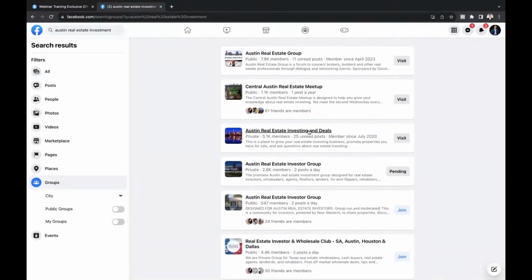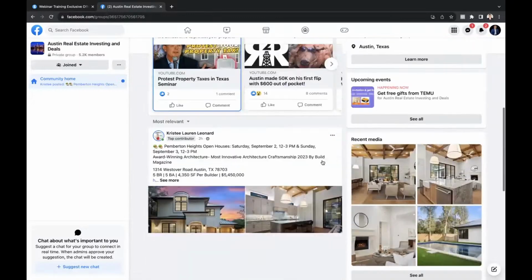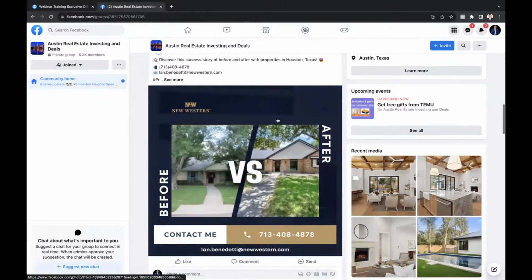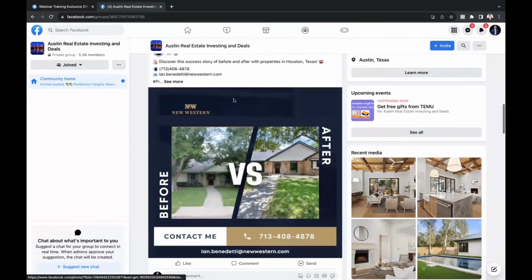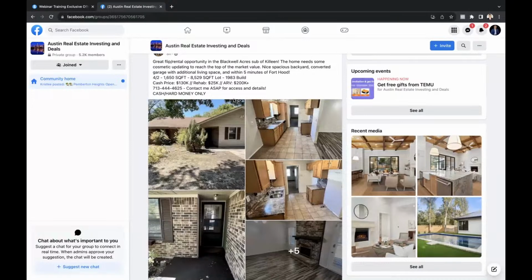But inside these groups, such as Austin Real Estate Investing in Deals, this is where people are going to be posting deals. You're going to find real estate agents in here posting stuff that's not a deal. You're going to find wholesalers in here who are posting things that may or may not be deals. But that's not the point. The point is not to go here and find a deal immediately. The point is for you to go into these groups and start building relationships. We look at 1,000 deals to maybe buy one.